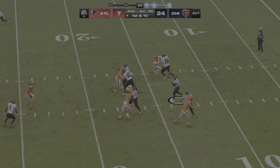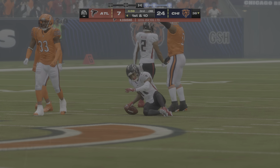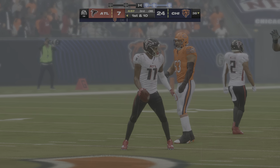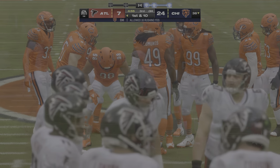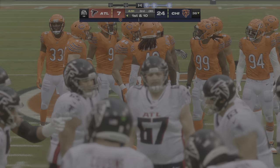Cousins on first down. Got a man over the middle, and it's complete. And he's taken down, but able to slip across the 35. This drive starting off on the right foot, 18 yards.